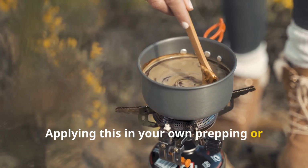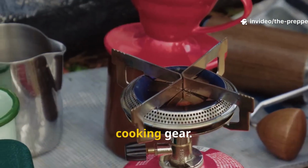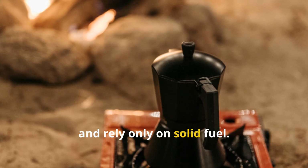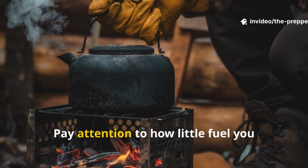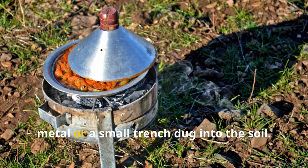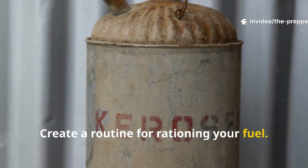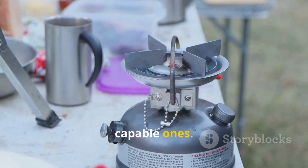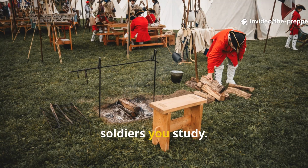Applying this in your own prepping or historical reenactment work is straightforward. Take one weekend and eliminate all modern cooking gear. Build or buy a World War I-style stove and rely only on solid fuel. Practice boiling water, warming canned food, and heating beverages. Pay attention to how little fuel you actually need. Learn how to shield the flame with scrap metal or a small trench dug into the soil. Create a routine for rationing your fuel. These exercises build the muscle memory that separates casual preppers from truly capable ones. They also connect you to the practical, gritty day-to-day survival skills of the soldiers you study.